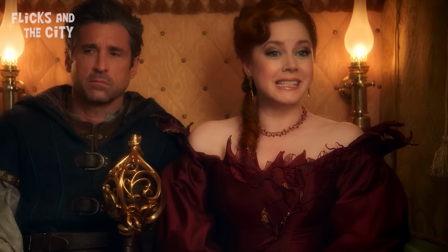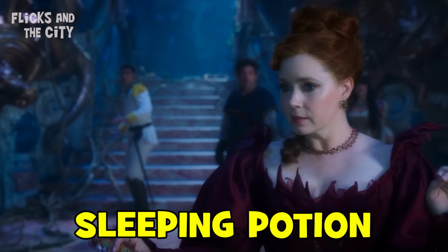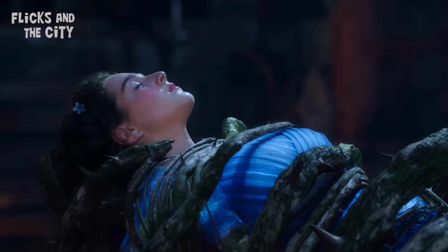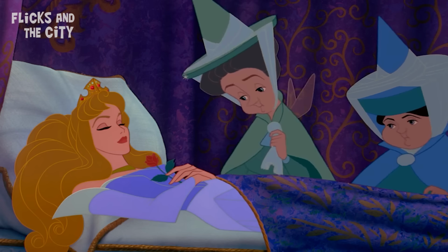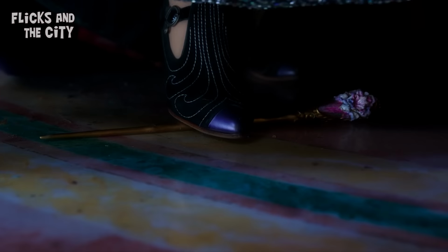Although Giselle is broken out of her curse through the memory tree, Malvina captures Morgan and gives her a sleeping potion, sending her into a deep slumber like Aurora in Sleeping Beauty. Morgan is freed when Giselle gives up the magic wand.